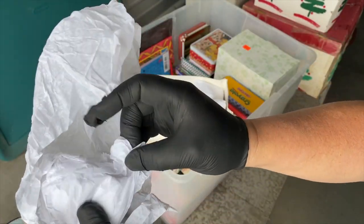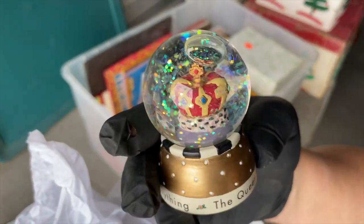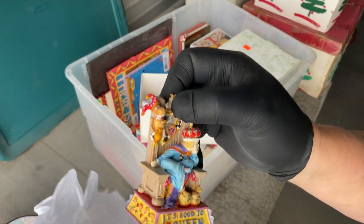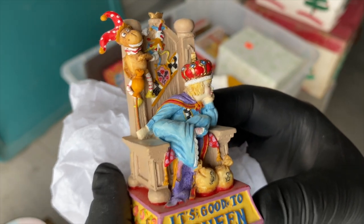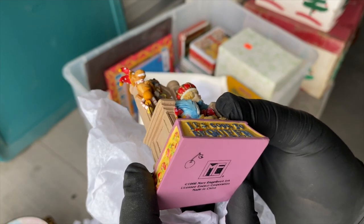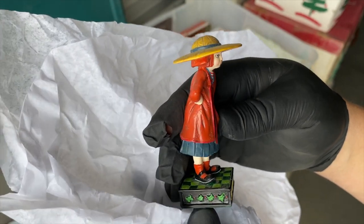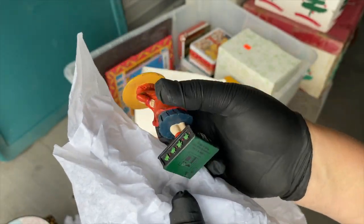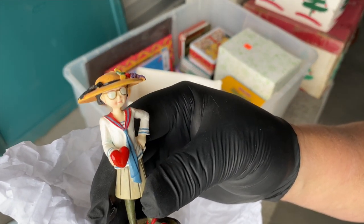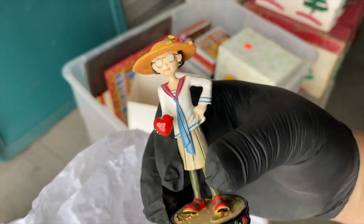They're getting less miniature. This is a little snow globe. Look at that. The queen of everything. We're going to be having Mary Engelbreit lots in our auctions for like weeks. This is cool. It's good to be queen. Very nice. 1998. Snap out of it. That was another one of the themes we saw on like cards and stuff. Mary Engelbreit. 1998. Here. 1998. Oh, man, these are actually pretty nice.